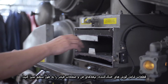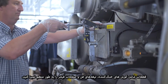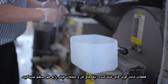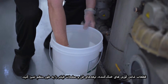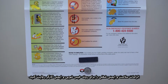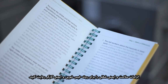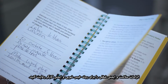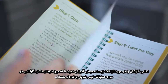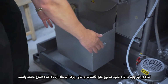Clean component parts regularly, including condensing coils, fan blades, and lint screens. Meet occupational health and safety requirements for the wet cleaning process and worker safety. Train all employees on environmental requirements to ensure on-site knowledge about the wet cleaning operation. Workers should also know about the proper disposal of wastewater and other released grime.